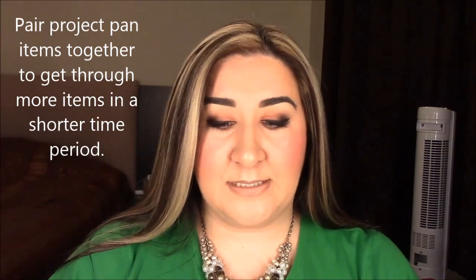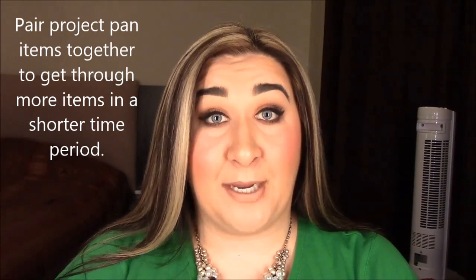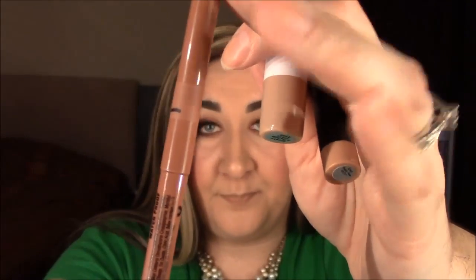So this is my number one tip, pretty much, other than supporting each other, because it just makes everything so much easier. My number one tip is to put items in your project pan that you can pair together. For example, I have these 3 items. The first one is my lip liner in Natural, from NYX, and I really like this a lot. I don't have a lot of product left, but I do have this.